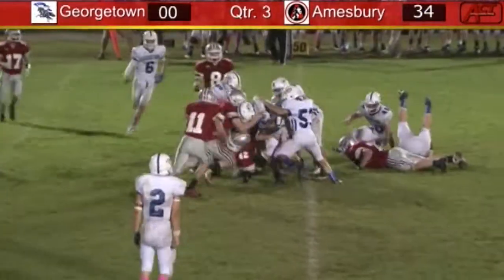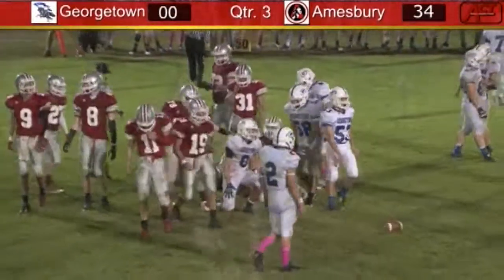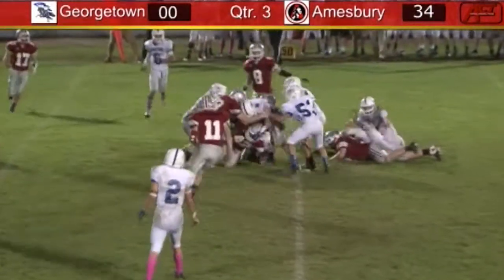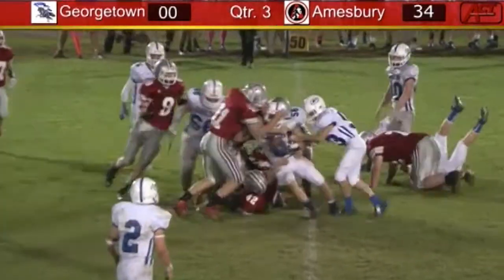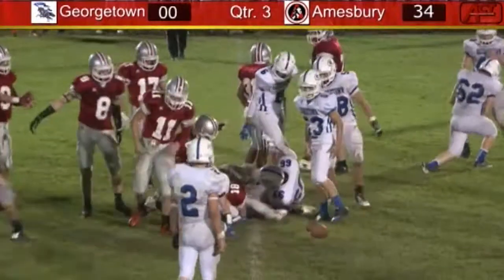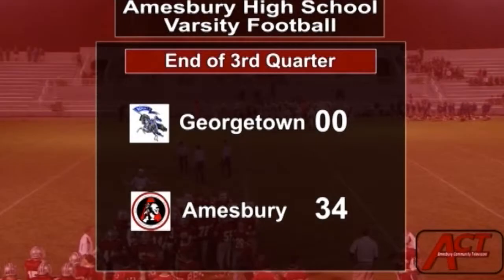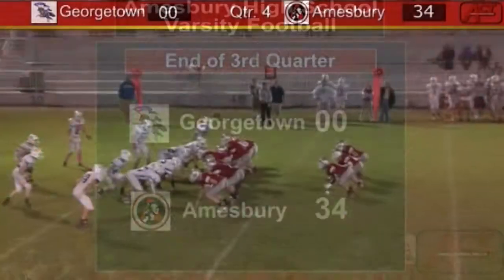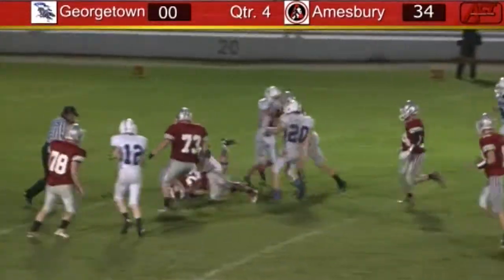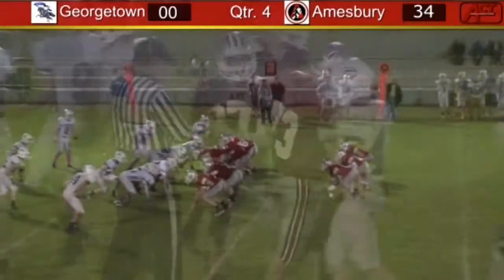It's a keeper up the middle and a big hit at the line by the entire Indian squad that time. Handoff this time inside. And carrying players down the field is number 27, Doug Massey.